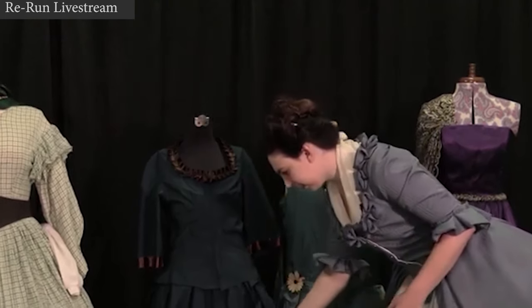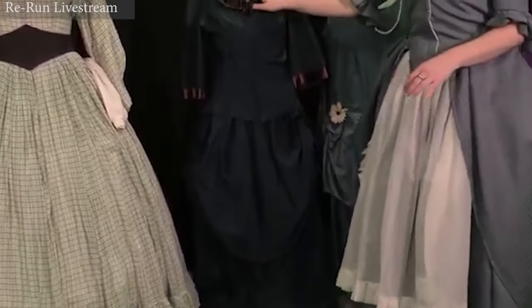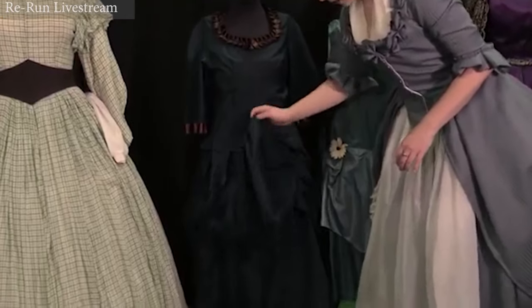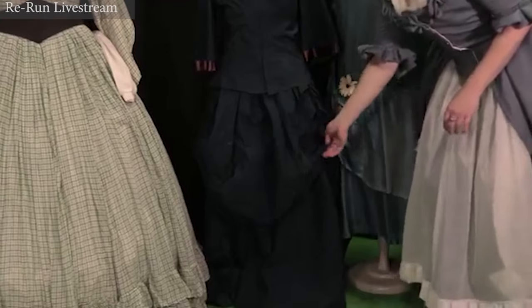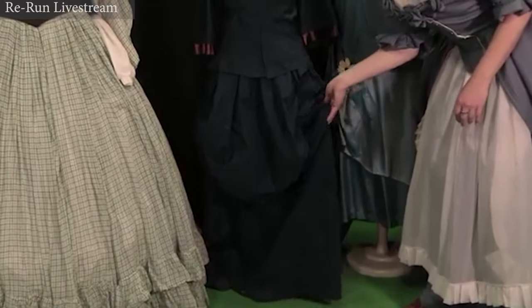So here we have, like I said, a dinner dress. It has three different pieces as part of the dress. You have your bodice, which has hook and eye closures down the front. You then have your overskirt, which goes over the bustle and it has a lot of pleats and gathers. And then you have your underskirt, which goes under your overskirt.